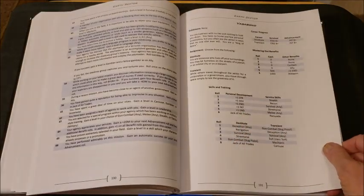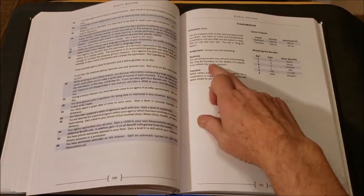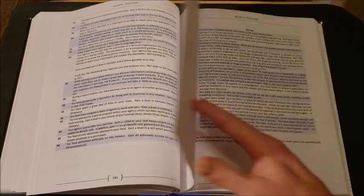The vagabond. Yes, when you don't get into a service, you can end up as a vagabond. You can be destitute, where you're living off the streets, or transient, where you're just trying to move around from place to place.